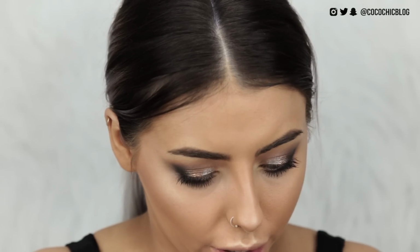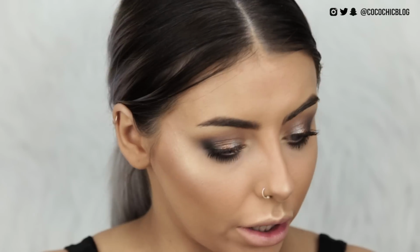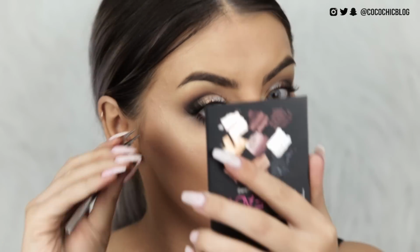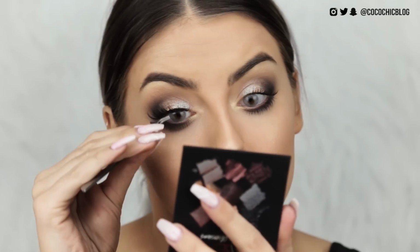So I think we are pretty much there. Let's see how these bad boys go. Okay, they actually went on really easy. Ooh, these might be a new fave. I've been slowly getting more into lashes, and these are ones that I could definitely wear every day. Yeah, that ain't half bad. Ooh, I like these. Hello.